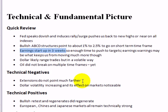Of course, those targets are not that far, so I don't think the timing has that much to do with it. The issue is going to be how those pre-earnings releases take place.